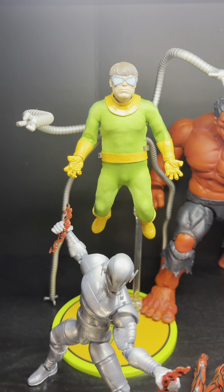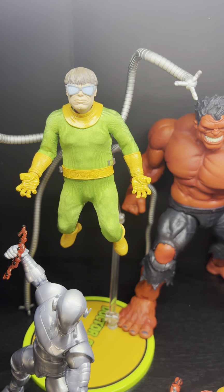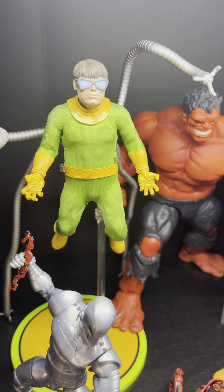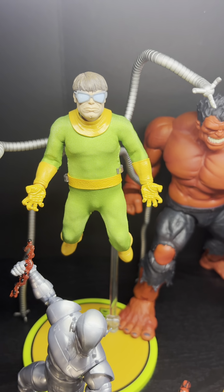As my 4th spot, I am going to choose the Mezco Doc Ock. The suit, the head sculpts that this guy came with, and the amount of accessories that you got was just outstanding, and it definitely made its way into one of the highlights of this year.